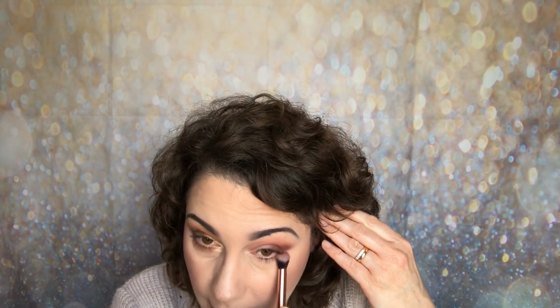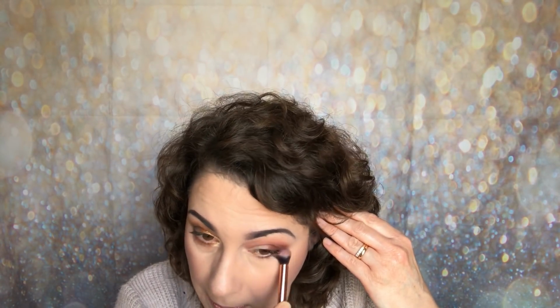So that's good. Now what I want to do is add the shimmer. I've got makeup all over my hands, so let's just clean that off to start with. Now actually I want to go underneath the eye, don't I? First of all, I'm going to definitely use the very first matte shade to go underneath. So let me just run that. Beautiful. So both at the moment are working very, very well.